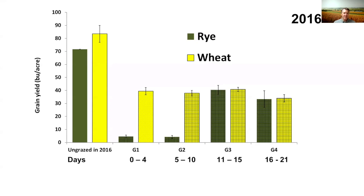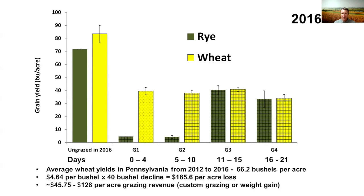So I'm pointing that out because we look at the grain yield here, and I'm going to go through the economics of this in a minute. In the ungrazed area, which was really following what we would call maybe a typical management, it had been pasture, it was planted to small grains, no animals grazed, and then we harvested the small grains. We had over 80 bushels per acre of wheat, and that's pretty impressive. Our Pennsylvania average, I'm going to show you in a second, was 66.2 bushels per acre, and that was the average from 2012 to 2016.